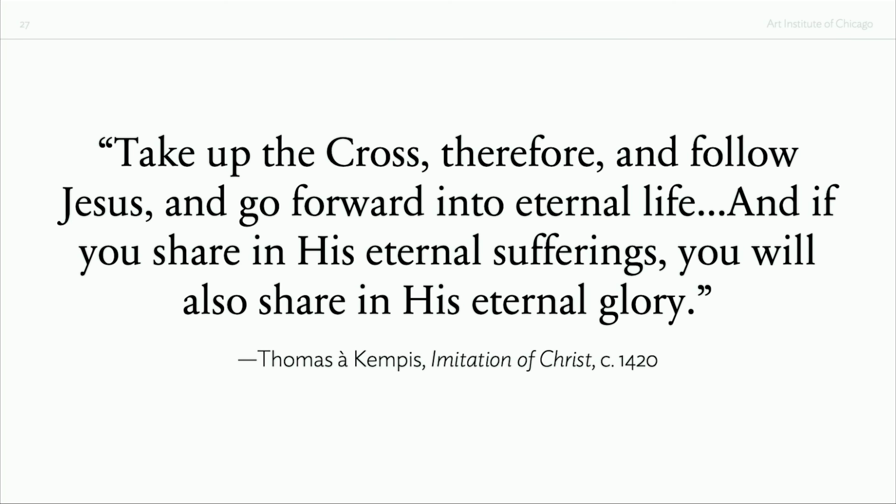And there is an encouragement to the 15th century citizen: take up the cross, therefore, and follow Jesus, and go forward into eternal life. And if you share in his eternal sufferings, you will also share in his eternal glory. So for the 15th century viewer, meditating on his suffering and his death in all of its minute details would inspire good deeds, unwavering devotion, and salvation.